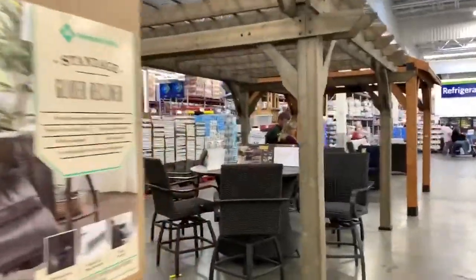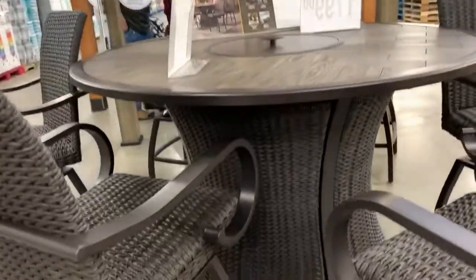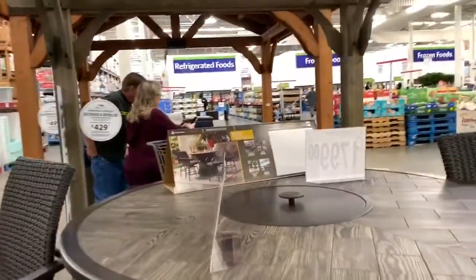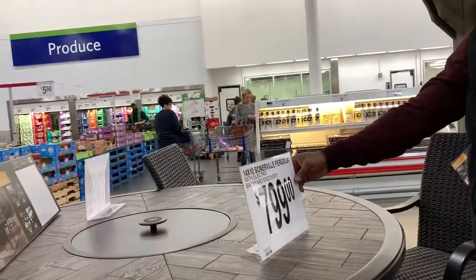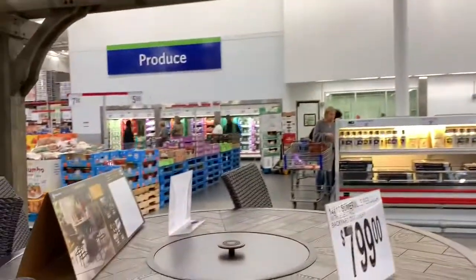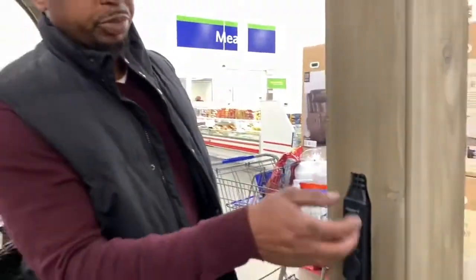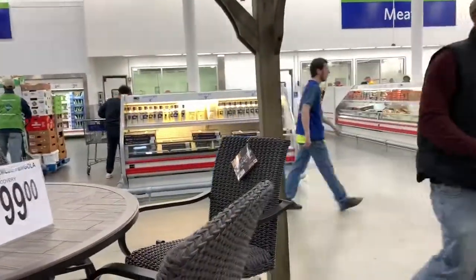They have the patio stuff. I love this right here. That'll be nice in that corner. Didn't you say you wanted something like this? Oh, that's the pergola. Ooh, I like that color. Got the socket built in. Just want to plug up for them.